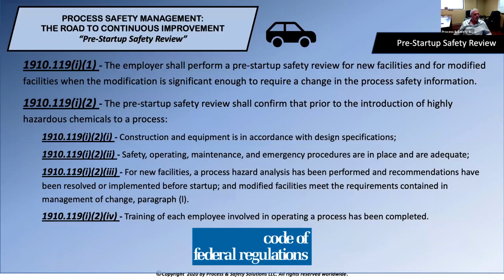So let's talk about the actual regulation first. It says the employer shall perform a pre-startup safety review for new facilities and for modified facilities when the modification is significant enough to require a change in the process safety information. I think that's key to this particular element: any change that involves a change to your PSI, your process safety information, should result in a PSSR being completed.